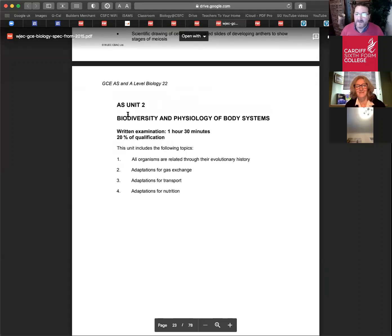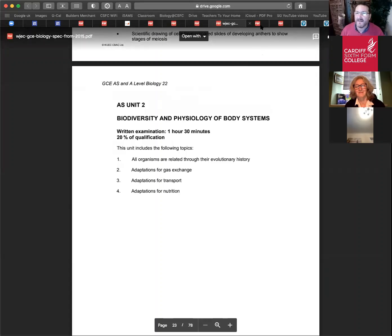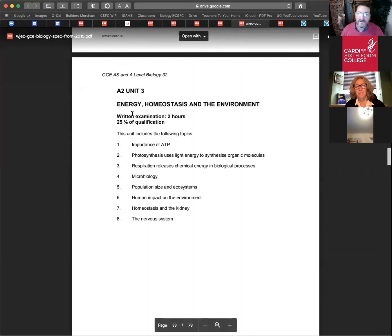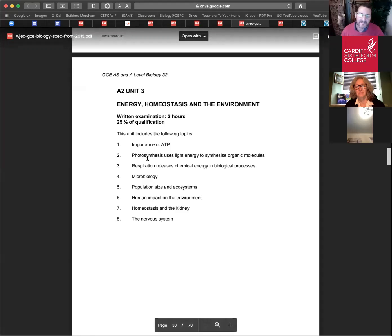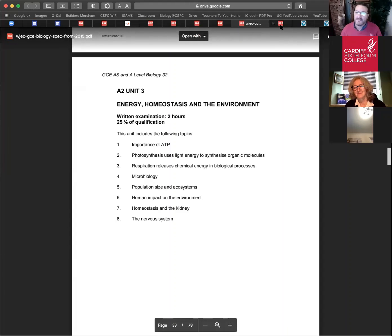You can see there we had biochemical molecules. Here we start looking at exchange, so we look at lungs and hearts and how they exchange gas and blood. When you go into A2, we start to get into a lot more detail, stepping up the complexity. We look at various processes like photosynthesis, respiration and the biochemical pathways there. We start to look at more ecological topics, such as how humans have impacted on this earth.